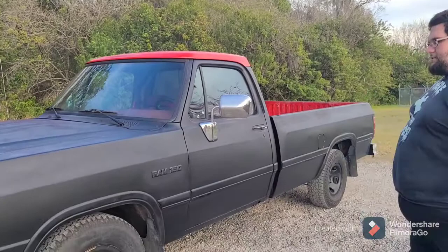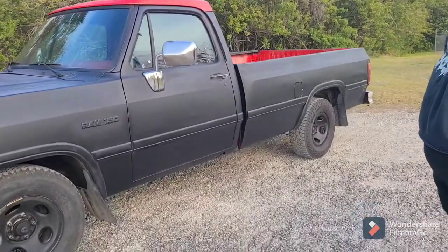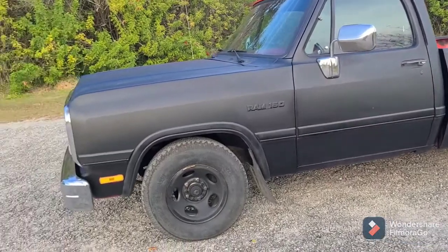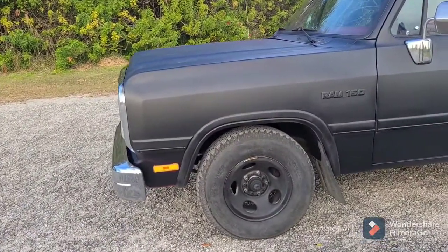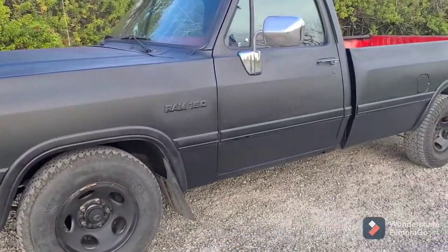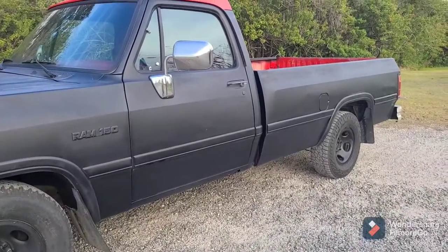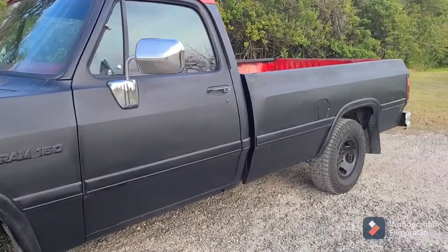But overall, it's a really good truck. Pushing 200,000 miles on a V6 that's been well maintained all its life. But we'll obviously give you updates as more things go on.